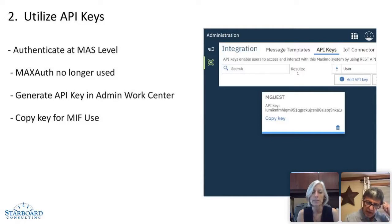Yeah, so you're right. Like you said, it's available. We started supporting this in 7.6. It basically simplifies the integration from an authentication perspective, where all your different clients that may be connecting to Maximo don't need to accommodate whatever Maximo's authentication scheme is being used.